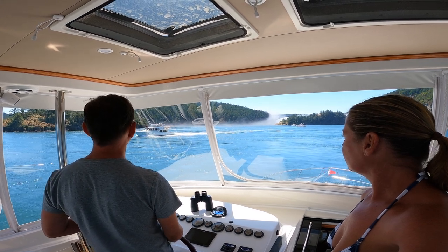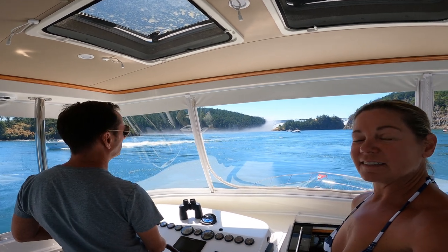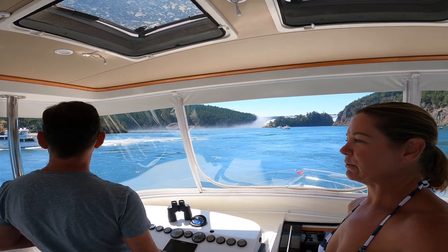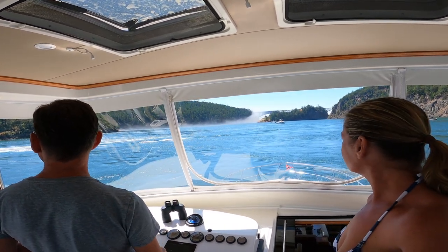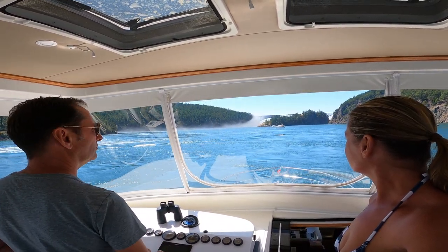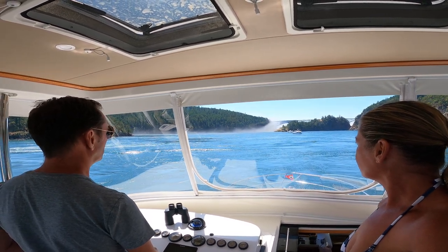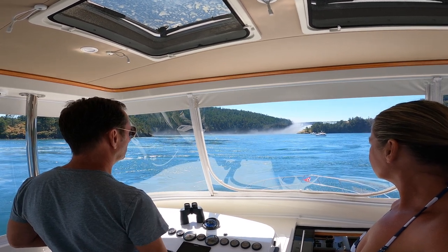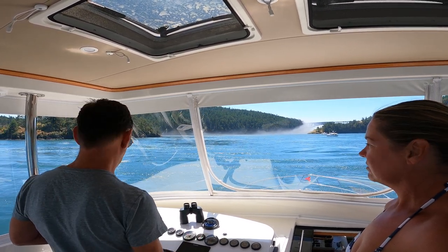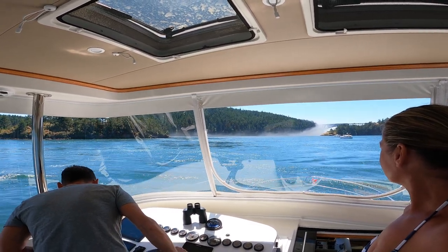The only trade-off is Deception Pass has its own challenges in itself. It's a dramatic seascape where the tidal flow and the whirlpools beneath the twin bridges connecting Fidalgo Island and Whidbey Island move really fast. During an ebb and a flood tide, the current speed reaches about 8 knots, which is about 9.5 miles an hour, flowing in opposite directions between an ebb and the flood. This can lead to standing waves, large whirlpools, and rolling eddies.